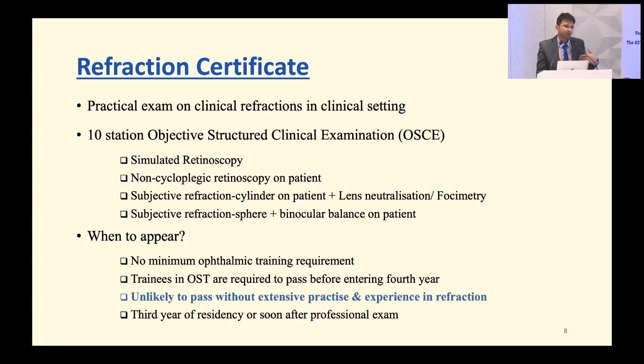So for instance, I had to practice for nearly 2 to 3 months. Daily, I used to practice on 5 to 7 patients and do it religiously, do all the steps of refraction, starting from your objective to subjective and then binocular balancing in the end. So that is when you are able to do it accurately and within the time.